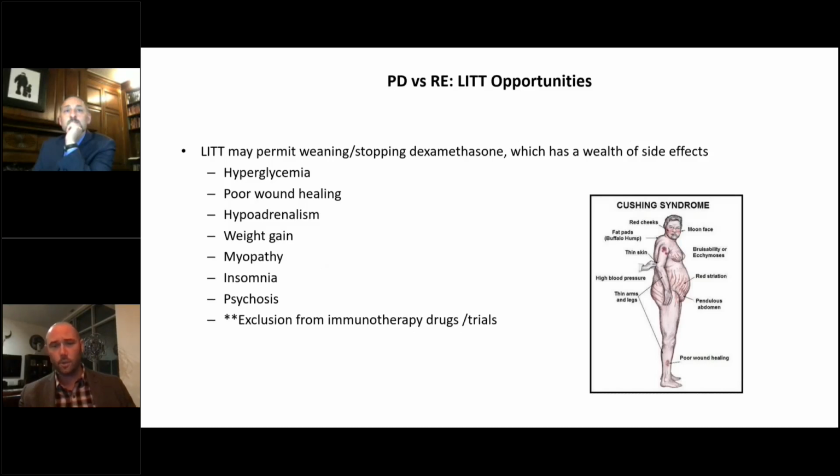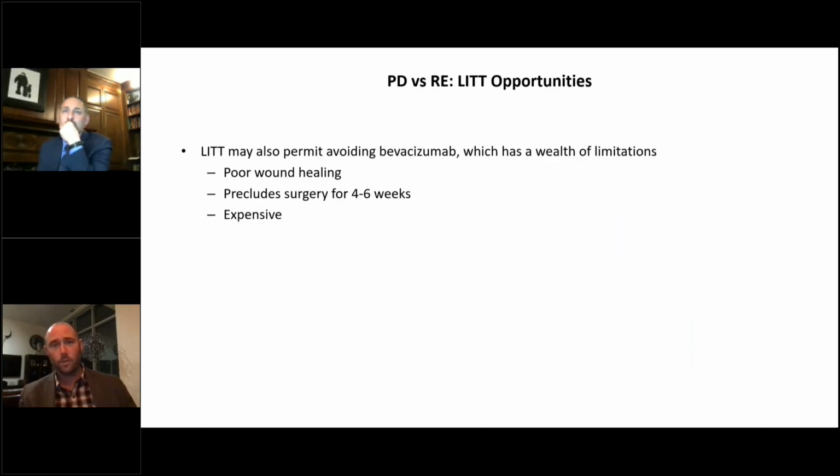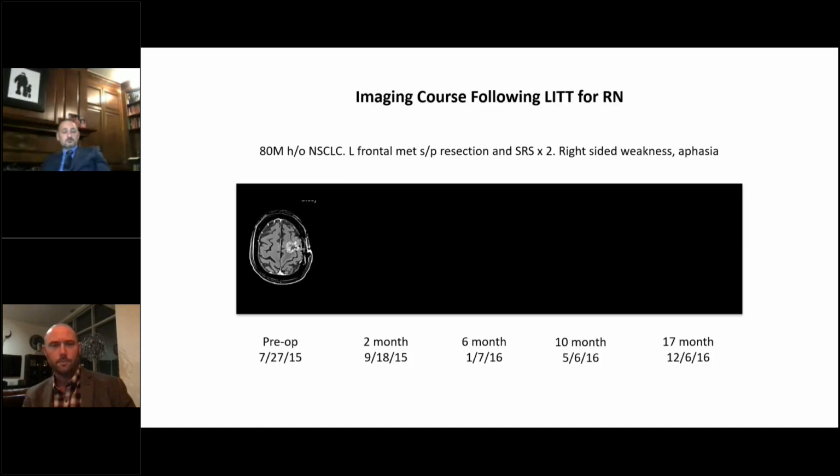We all know the side effects of steroids. I will tell you that we have good data now showing that if you're going to manage radiation necrosis with steroids, using the laser is at least as effective and gets people off of steroids much more quickly. You avoid all the side effects that you see here, and you also prevent yourself from knocking out their immunotherapy, which is now increasingly becoming a standard of care treatment in metastatic disease. So LITT offers a huge advantage over steroids for treatment, and it also offers advantages over Avastin, which has a lot of side effects, and in patients with metastatic disease, risk of things like PE and clot are huge. So these are all things to consider.